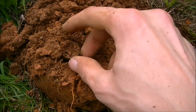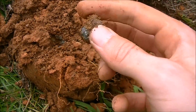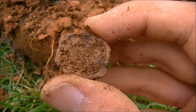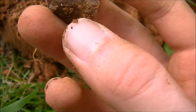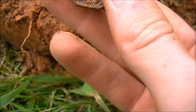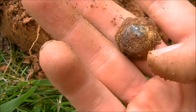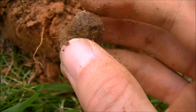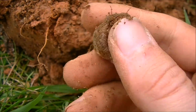Uh-oh. Oh, that's why it rang up weird. What is that? I'm not sure what that is. Some kind of pot metal. Kind of weird though. Gave off a nice signal, but like I said, the tone changed when you turn different directions, which sometimes means not a coin. But oh well, back at it.